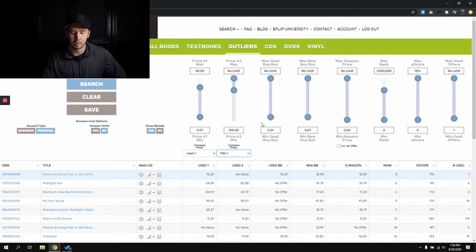So I'm going to do minimum used buy box as 100. I want the FBA offer to be the buy box, so this is ensuring that happens. Minimum new buy box, let's do 110. Let's just type that in here. 110 for Amazon. I want Amazon and the new to be at least a little bit more than the used buy box here. Minimum rank, I'm not going to mess with rank right now because I'm going to focus on e-score.